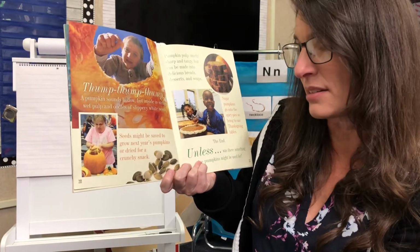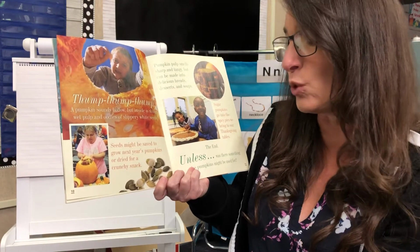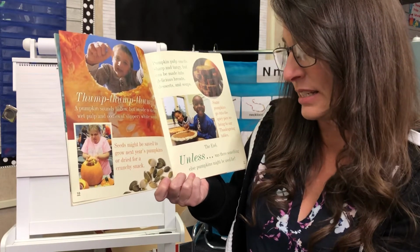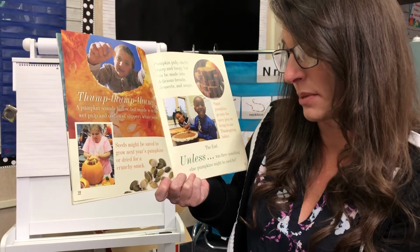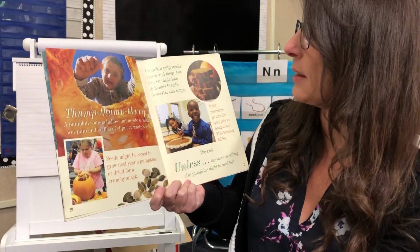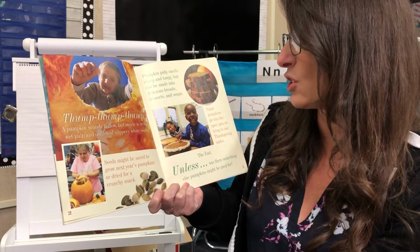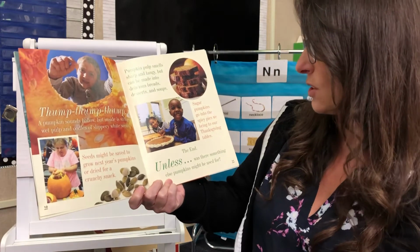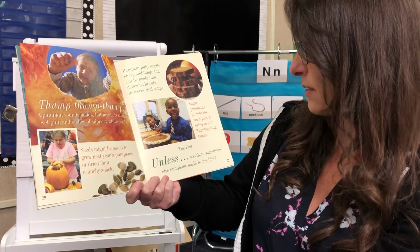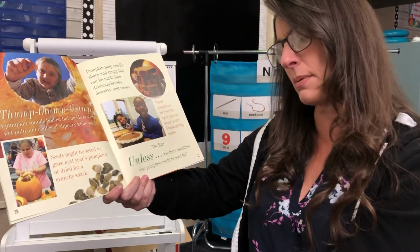A pumpkin sounds hollow, but inside is stringy, wet pulp and oodles of slippery white seeds. Seeds might be saved to grow next year's pumpkin or dried for a crunchy snack. Pumpkin pulp smells sharp and tangy, but can be made into delicious breads, desserts, and soups. Sugar pumpkins go into the spicy pies we bring to our Thanksgiving table. The end. Unless, is there something else pumpkins might be used for?